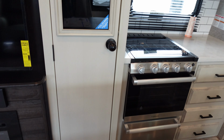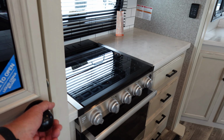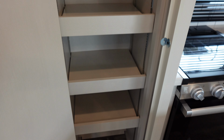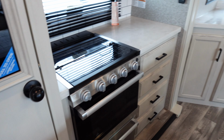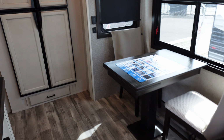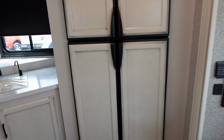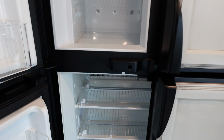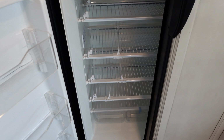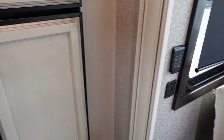Have a large pantry here. Really like this, all the drawers and cabinets. You have a larger refrigerator. This is a gas two-way refrigerator. Really expansive, so you can store a lot of food both in the refrigerator and the freezer.